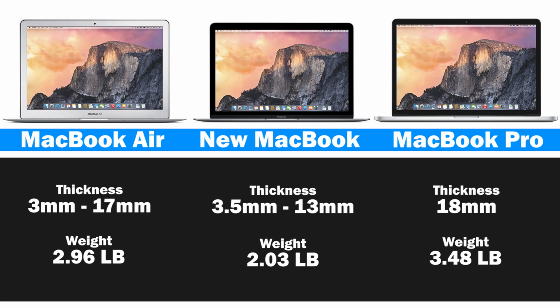Furthermore, the 2015 version of the MacBook Pro 13-inch edition measures about 18 millimeters across the entire profile of the computer. Now, in terms of weight, the 2015 version of the MacBook Air 13-inch edition measures about 2.96 pounds, versus the new MacBook is only about 2.03 pounds, almost a pound lighter than the Air, which is pretty darn incredible. And in terms of weight, the MacBook Pro measures around 3.48 pounds.